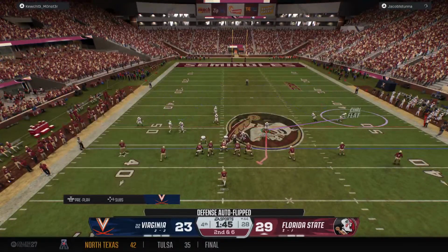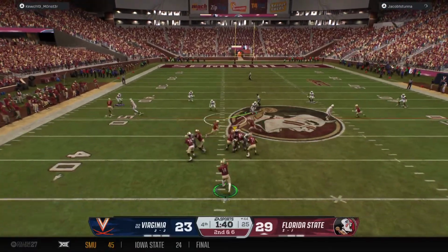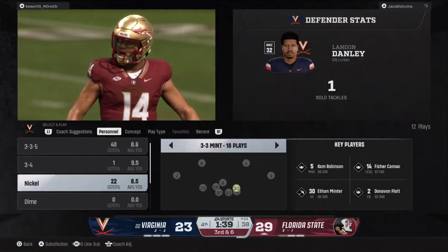You run a drag route, find space. They're in zone coverage. They're not covering man-to-man. Find a little hole. Look at that QB. Y'all get on the same page. You could tell they were, and that's why they got the first down.